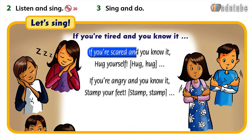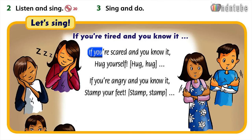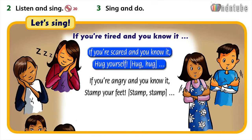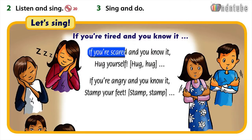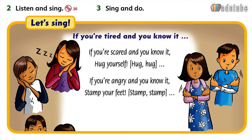If you're scared and you know it, hug yourself. Hug, hug. If you're scared and you know it, hug yourself. Hug, hug. If you're scared and you know it, and you really want to show it. If you're scared and you know it, hug yourself. Hug, hug.